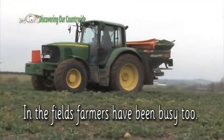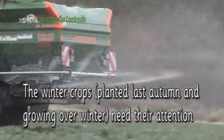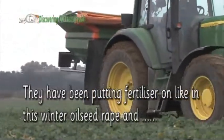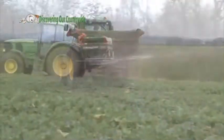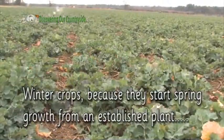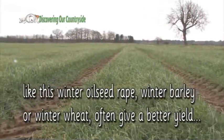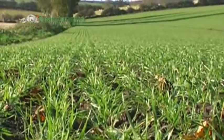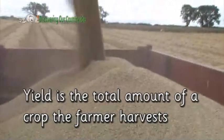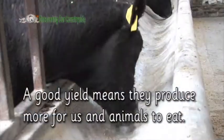In the fields, farmers have been busy too. The winter crops need their attention. They have been putting fertiliser on, like in this winter oilseed rape and winter barley. Winter crops, because they start spring growth from an established plant, like this winter oilseed rape, winter barley or winter wheat, often give a better yield. Yield is the total amount of a crop the farmer harvests. So good yield means they produce more for us and animals to eat.